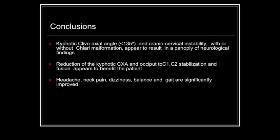So, concluding on this part, the kyphotic clivoaxial angle of 135 degrees and craniocervical instability, with or without Chiari malformation, result in a panoply of neurological findings. And reduction of the kyphotic clivoaxial angle and occiput to C1-C2 stabilization and fusion appear to benefit the patient. Headache, neck pain, dizziness, balance, and gait statistically significantly improved. A lot of the other symptoms are improved, but not with statistical significance.